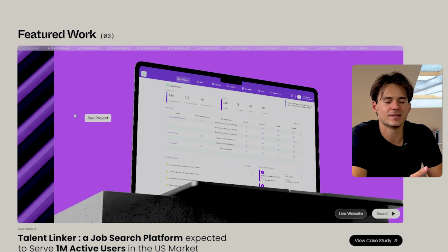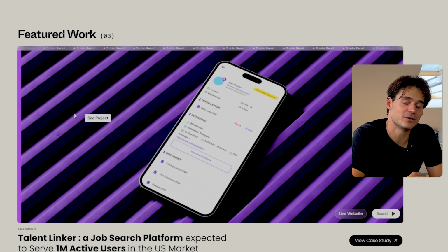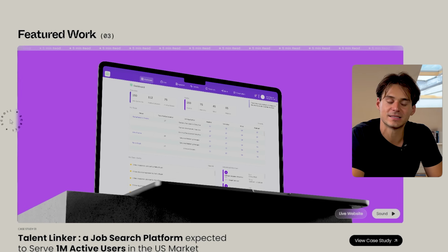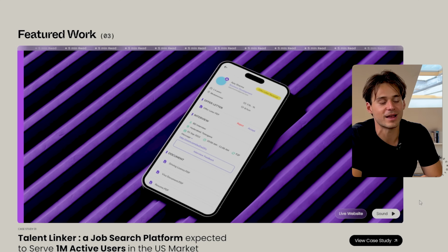So you might think this is kind of a small thing, but even just seeing that as a hiring manager would give me the impression that Ram understands how important it is to take the user's needs into consideration. And that already gives him a leg up over anyone that hasn't done this.